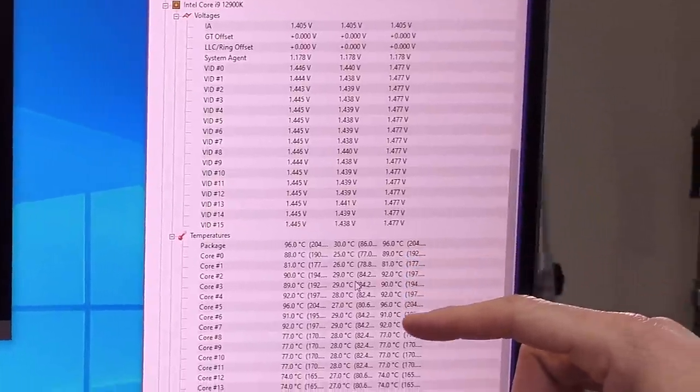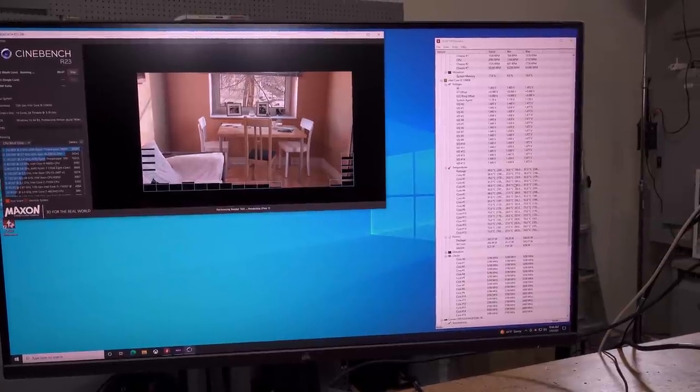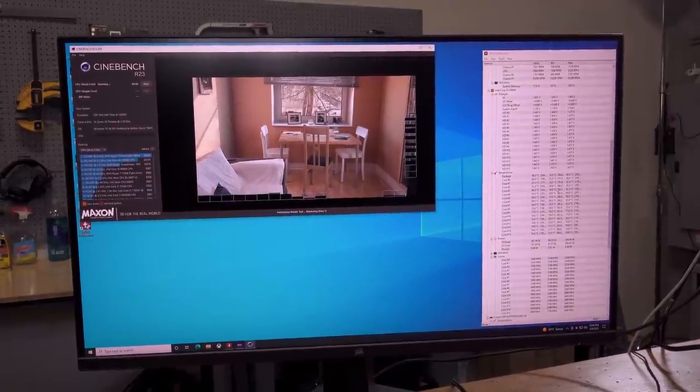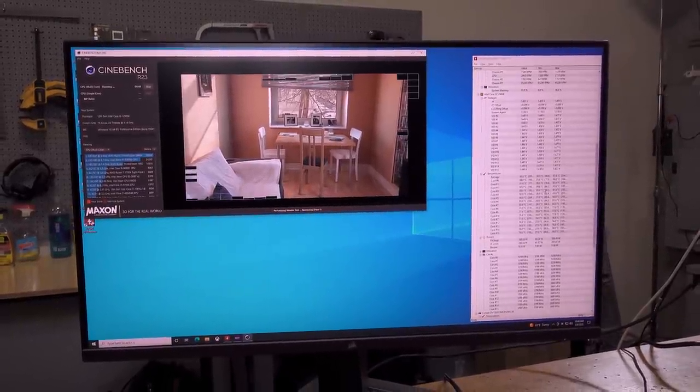90s on just about all the P cores. Voltage though is so high. Like, I feel like I could go in right now and actually undervolt this a bit and be fine, but I wanna see now how much the air conditioner can make up for this.